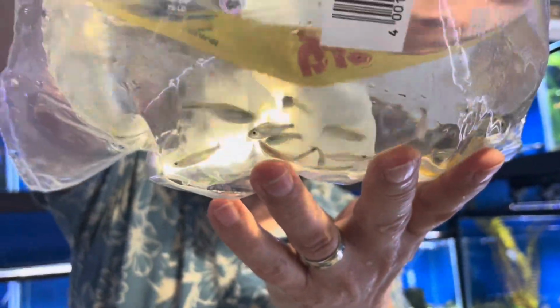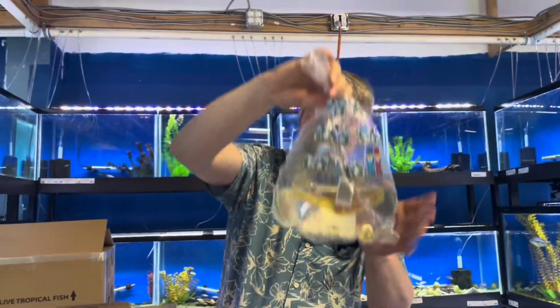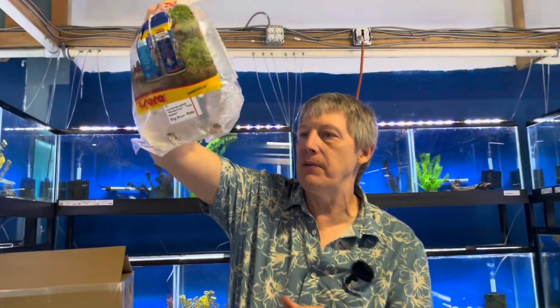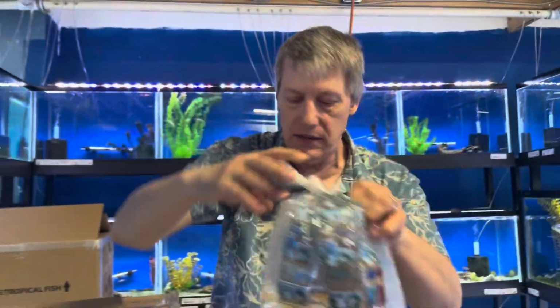These are the gold tetras, the Sazi. There's a couple different varieties of gold tetra, but that's Sazi. Next up is more cories, because I love cories. These are panda cories. Restock on those guys.